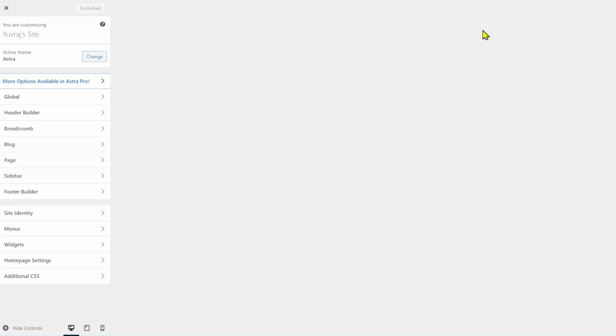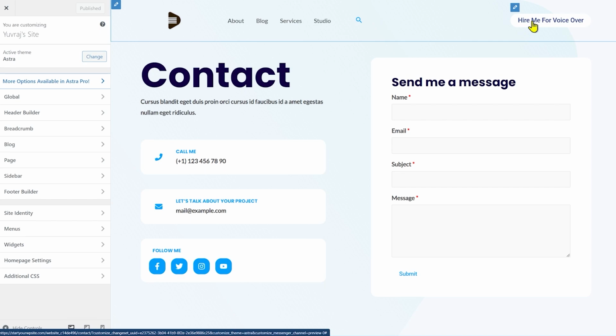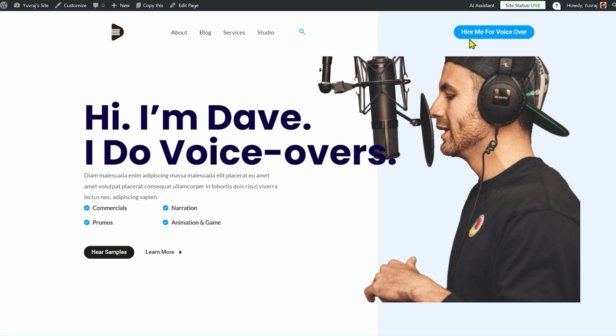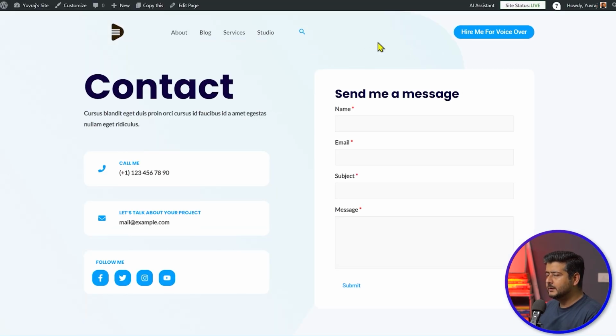So just demonstrating how this is possible, going to click the button here. And once the settings for the button open, we'll just go to the link and click link and open in a new tab and publish. And that's it. Now we have added the link here. We can go back and I'll just demonstrate how this works. So if we go back to the home page here, and if I click the button here, this will open up the contact page in a new tab. And now you can see that this link works perfectly.